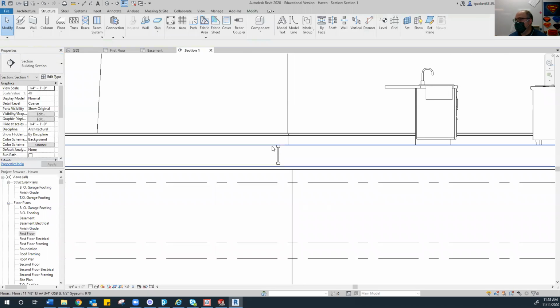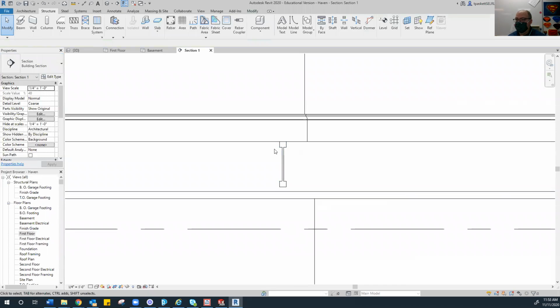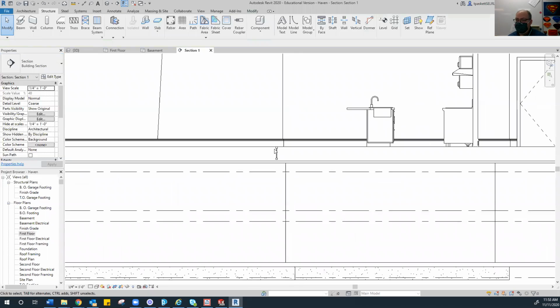Now, it's underneath my floor here. It's actually right at the same level as your subfloor. It's a little high, but we're going to go in and fix all that as we go. That's why you're putting flooring down and so forth.